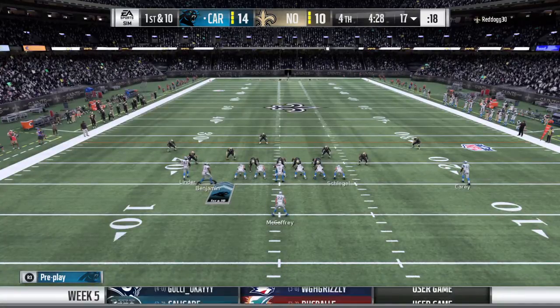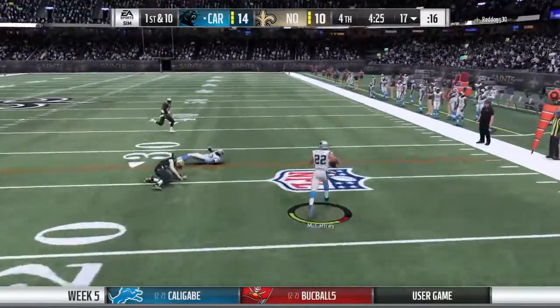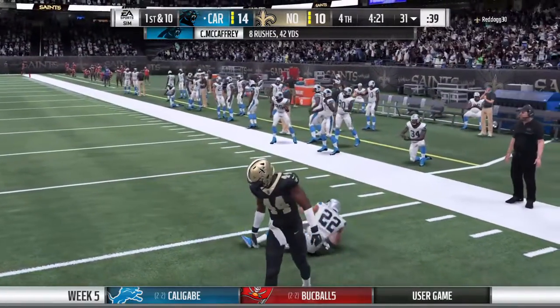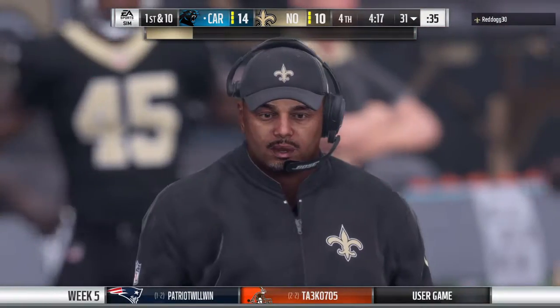In motion right is Benjamin. A handoff. McCaffrey running right. And he's got some space here. And he's going to get this one across the 30-yard line. And give him 14 yards that time and a fresh set of downs.